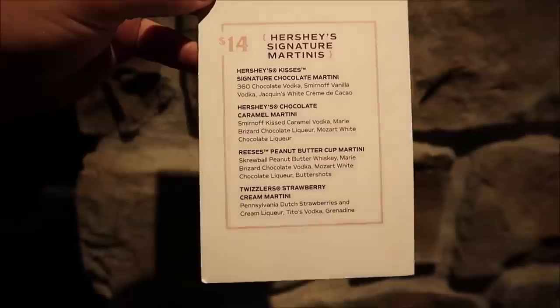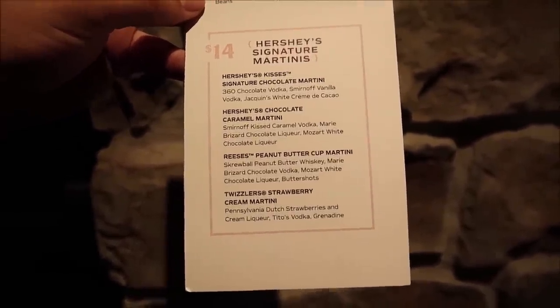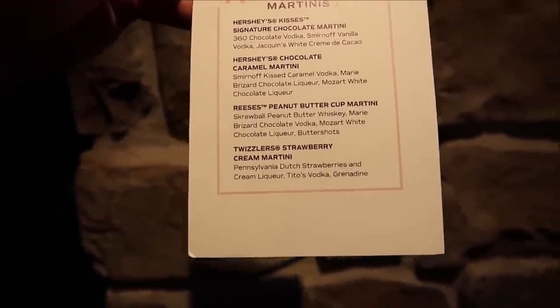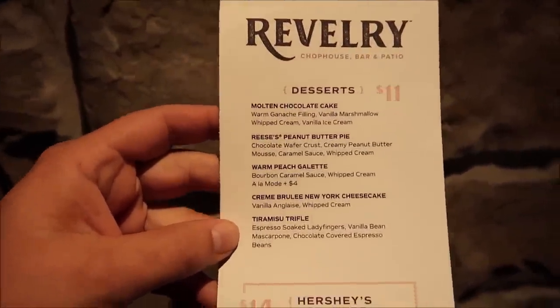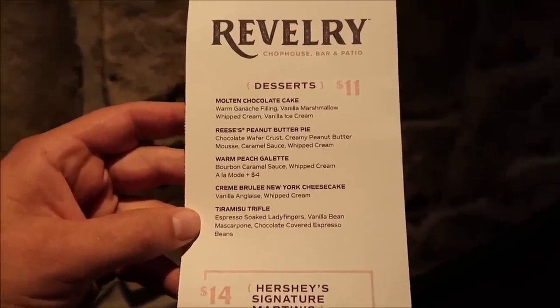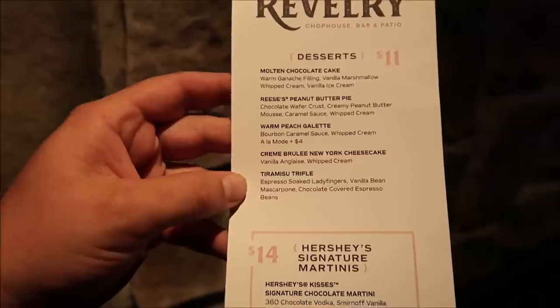Look at these desserts. First of all, we have Hershey's signature martinis, Hershey Kisses signature chocolate martini. Then they have a chocolate caramel martini, a Reese's peanut butter cup martini, a Twizzlers strawberry cream martini. And these are all $14. And then take a look at the desserts. They've got a molten chocolate cake, which is, I'm sure, made of all Hershey's, a Reese's peanut butter pie. Oh man, I gotta get that peanut butter pie. But also, I'm interested in the tiramisu. All of this looks amazing.